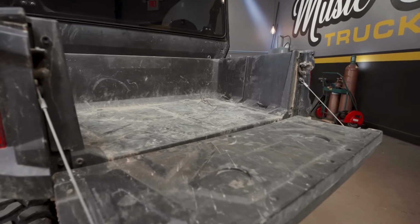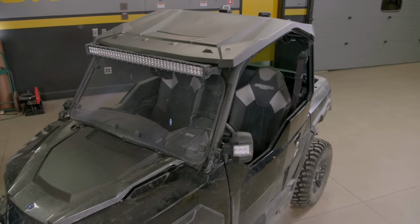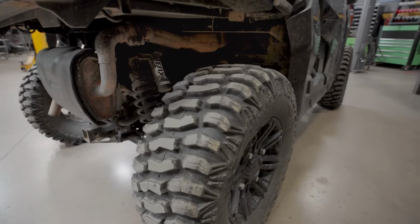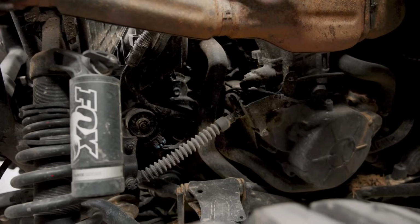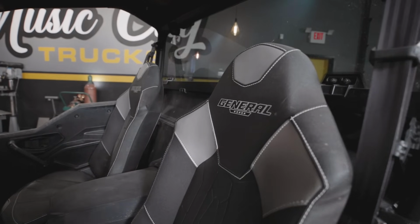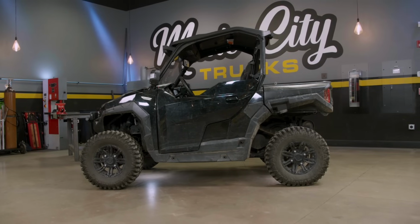Now, the bed's not king size, but it can haul up to 600 pounds. It's also got tons of lighting, solid aluminum wheels, and fairly decent tires. It's got dual A-arm suspension with Fox shocks, and the interior will keep you comfy on most any terrain. But you know our motto, go big or go home.